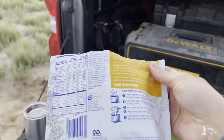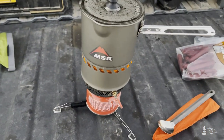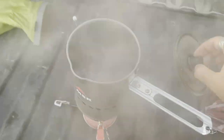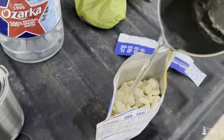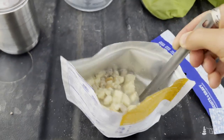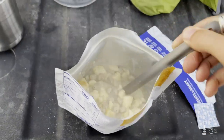Making some biscuits and gravy here, Mountain House. So you add a couple cups of water, seal it back up after you've stirred it, let it sit for 5 minutes, and then you come back and stir it again. Yeah, it's like a freeze-dried something or other. This is the MSR Reactor. It's starting to boil. About 2 minutes, maybe. I've had this biscuits and gravy before, it's pretty good. Sit for a second.